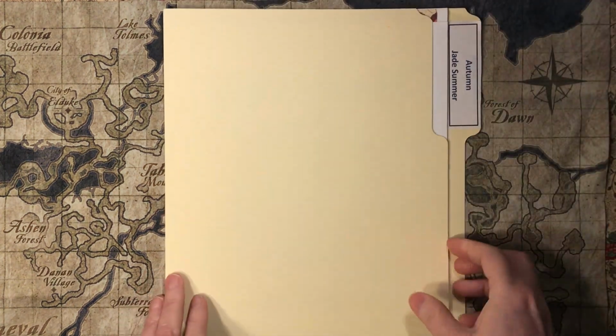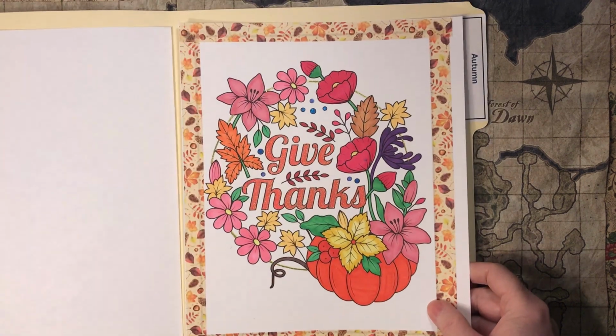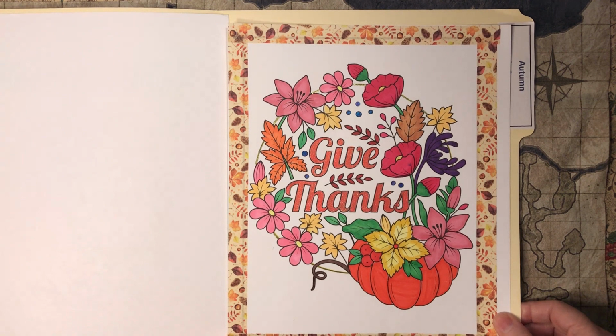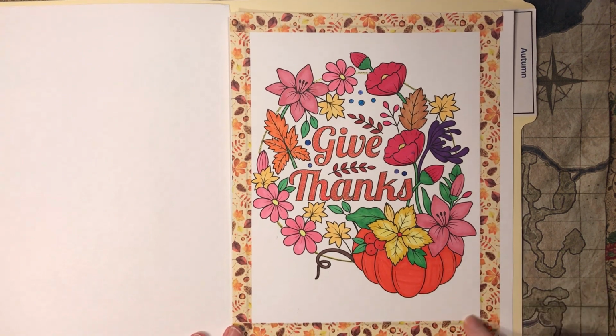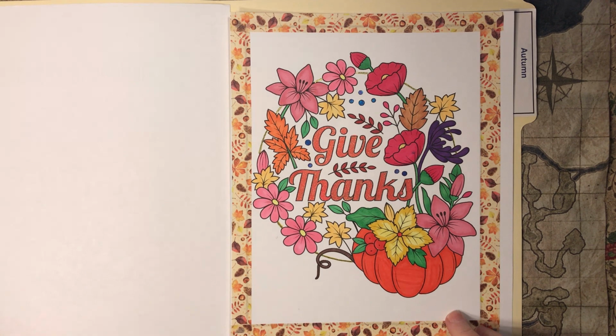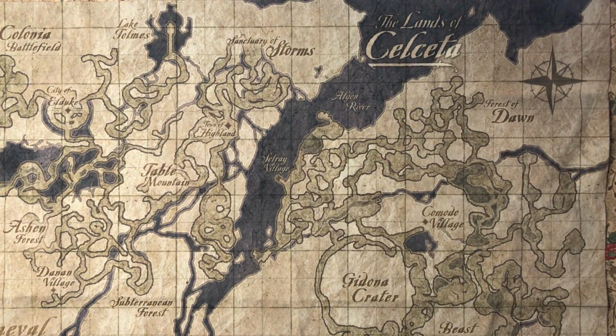Autumn by Jade Summer. I did this one, this Gives Thanks page. I really liked it, really cute. And it just makes you think, or at least makes me think of all the things I have to be thankful for. So this was a really nice page to color.